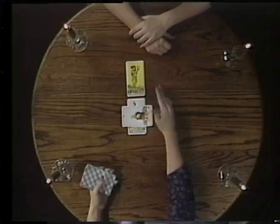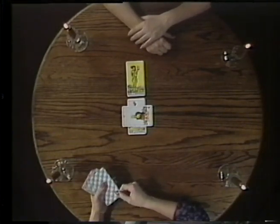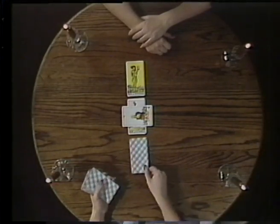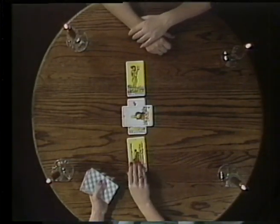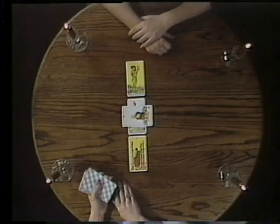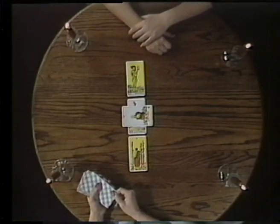The Page of Pentacles. There might be some good news about your project. Well, that would be welcome. The fourth card. The Foundation. The basis for what's going on now. This is beneath her. The Three of Wands. Looks like someone who is successful at what he does helped you get started in this.